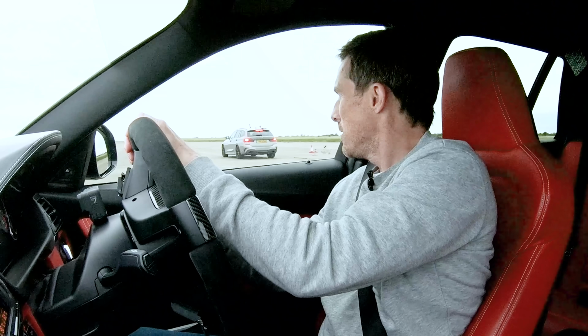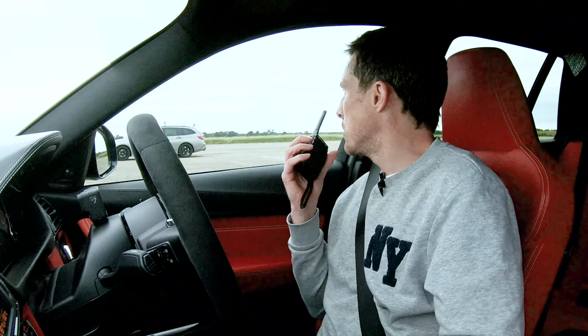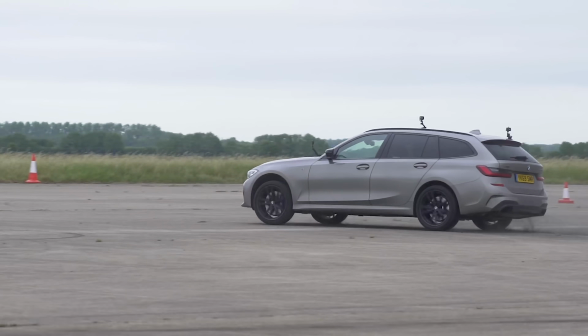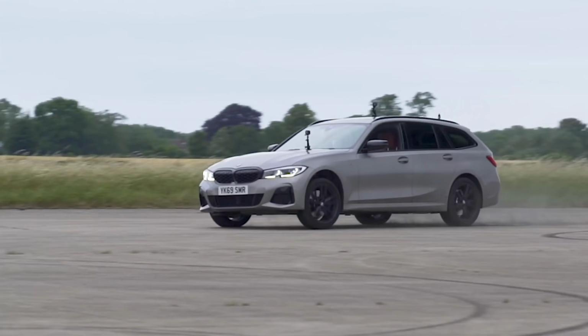Some tread on them. Let's see what the M340i xDrive can do. I know they do drift because it can send quite a bit of power to the rear wheels, and of course being a BMW, the stability control goes all the way off. Go on M340i, do your thing. Oh no, understeer. Oh no, it's coming round now. That'll do, let's get on with this race. That was quite ugly. Don't want to give him too much of an advantage.